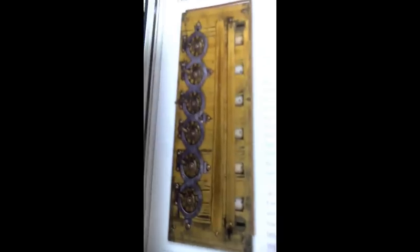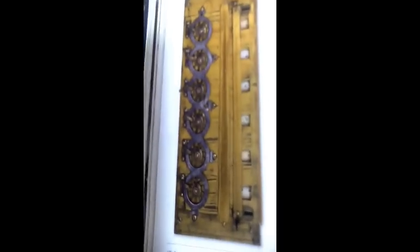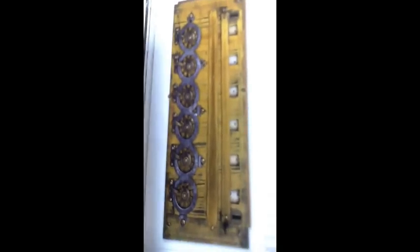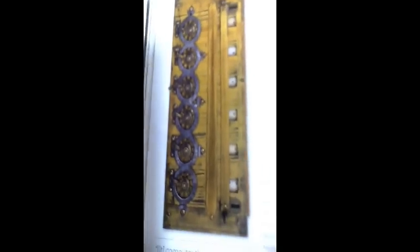That means the machine had the capacity to do calculations up to 6 digits. It was around the size of a typewriter and could handle numbers up to 6 digits in length. This was its capacity. Later, Schickard began building a replica of his calculating clock.